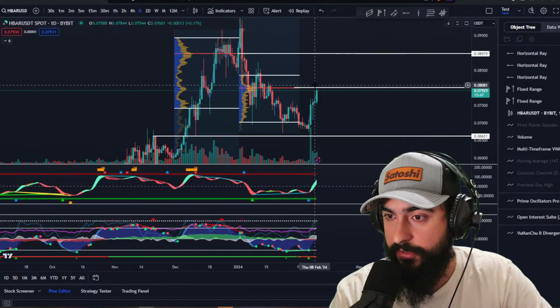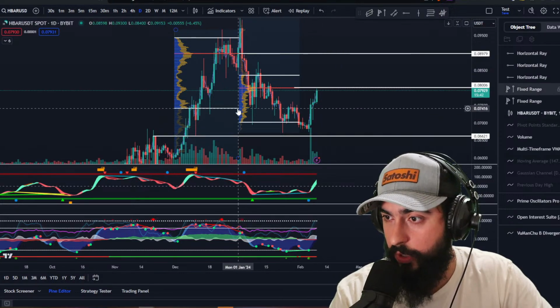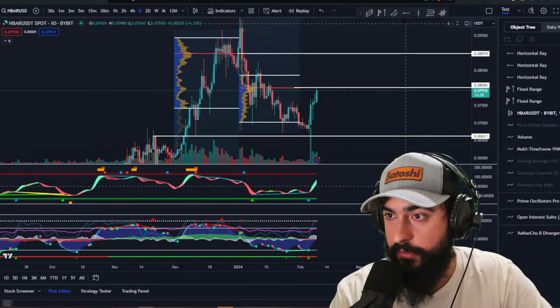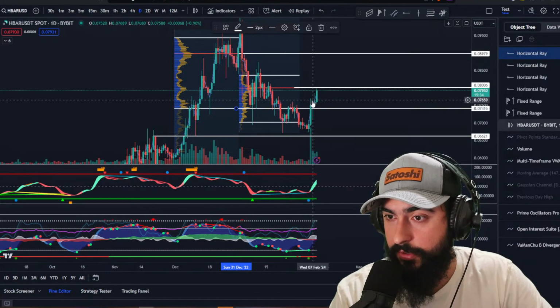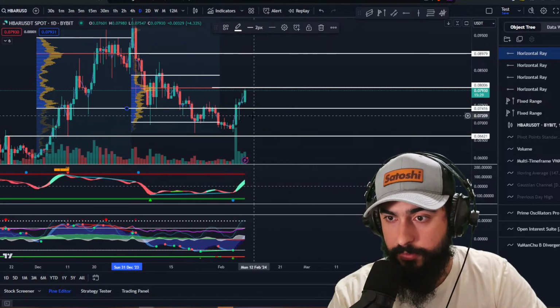We're at point of resistance right now. We lose that, we could come back down as low as 0.074, right? That's going to be the value area low for December. That's going to be some support here. If we can get back above this, as you can see, we wicked below and came right back above it. So that is going to be some support.